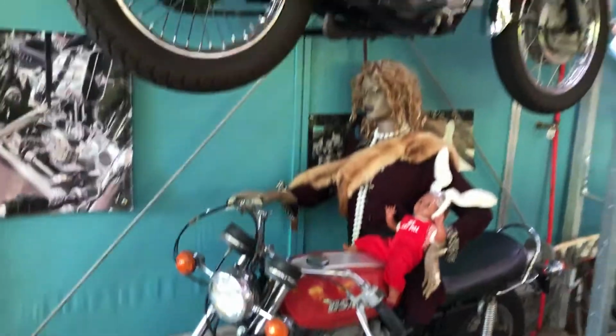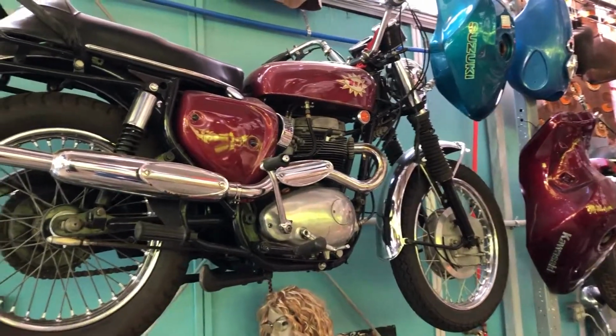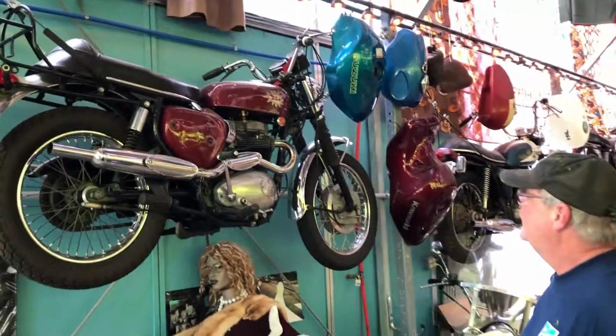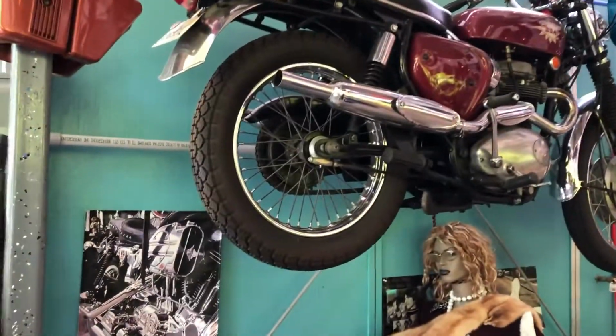This is an interesting bike. The Spitfire ended in '67, and they went to the Firebird Scrambler. This is a very rare luggage rack. The luggage rack's probably worth $1,000. Great bike. I rode that quite a bit.